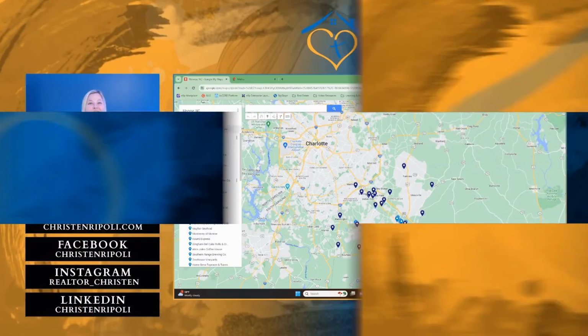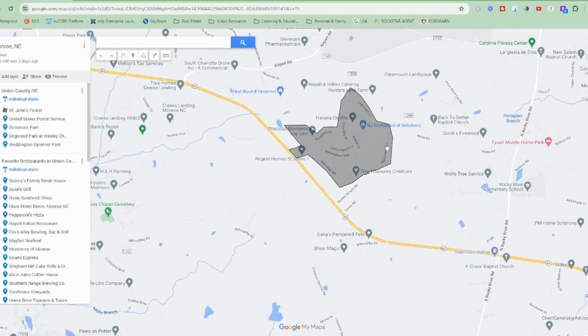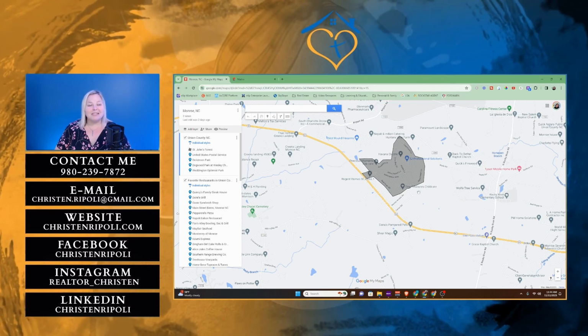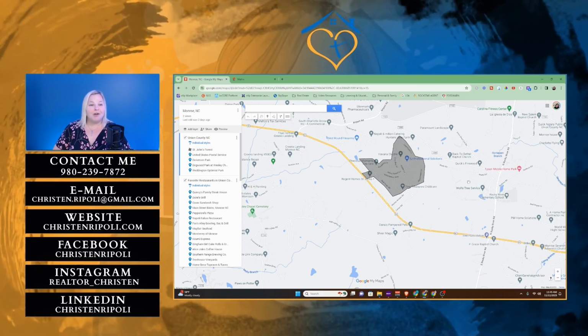You came here to learn about St. John's Forest, so let's jump in. Like I said, this neighborhood is in Union County, North Carolina, and if we zoom in to right here, this is where you're going to find it. This is St. John's Forest. It's right off of 84 Weddington Road, right outside of Wesley Chapel, outside of Monroe, very close to Indian Trail. So it's a really great spot for a neighborhood.